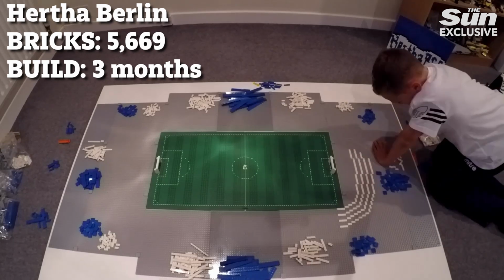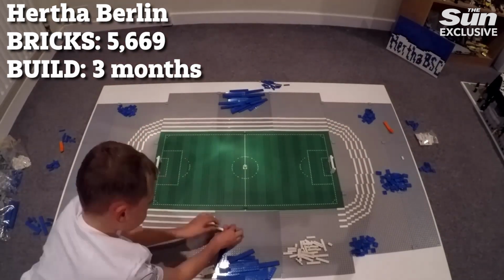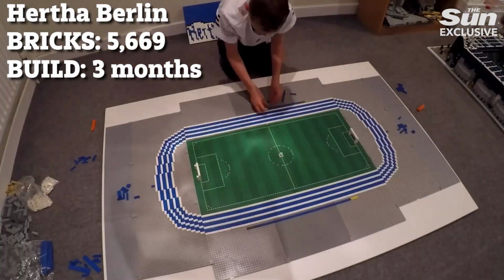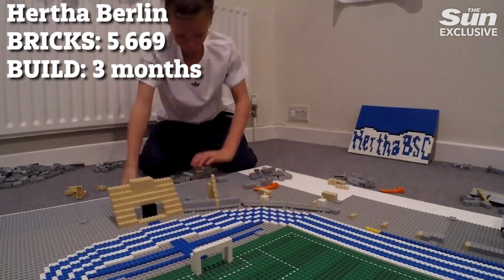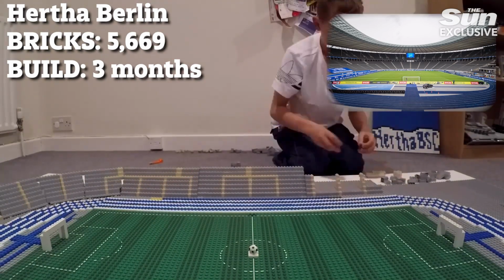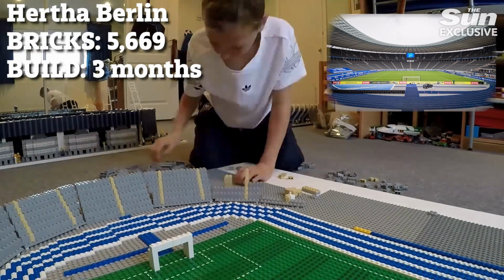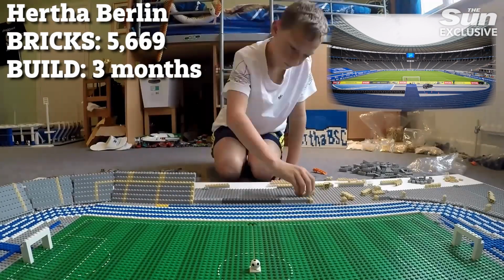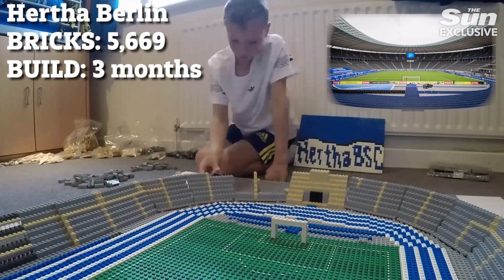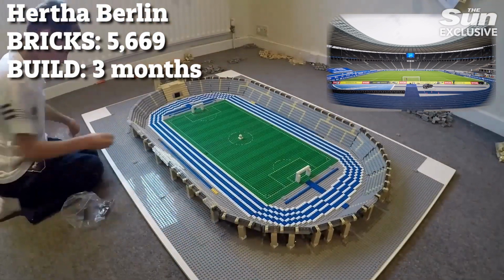If England manage to reach their second consecutive Euros final, they face a showdown at Berlin's enormous 76,000-seater Olympic Stadium on July the 14th. The home of Bundesliga side Hertha Berlin still has a running track around the pitch, leaving fans miles away from the action. But that will not bother Joe if England lift their first trophy for 58 years at the biggest ground he's ever built. The build took 3 months and used exactly 5,669 bricks, a number he knows, having had to painstakingly count the exact amount for the club.